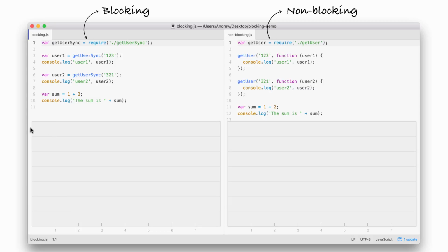Down below, we're going to go over what Node executes and how long it takes. You can consider these seconds. It doesn't really matter. It's just to show the relative operating speed between the 2.